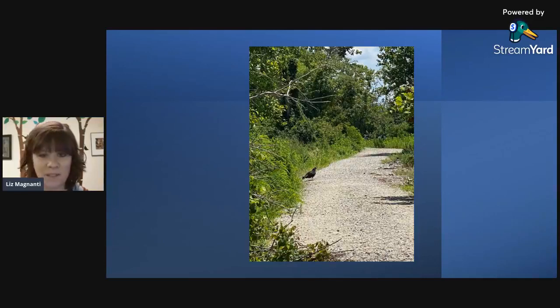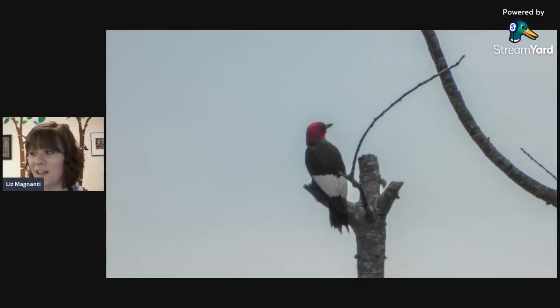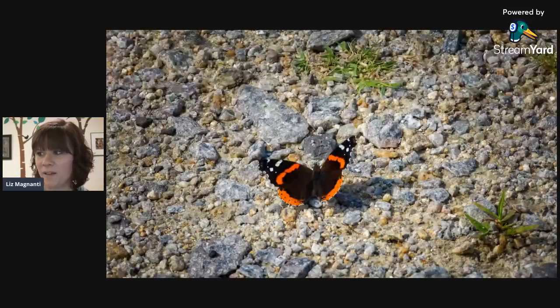And I also snapped this picture with my cell phone of a turkey vulture that was just sitting on the path as I was walking by. So you can see it's kind of small, but that was the turkey vulture just hanging out there. And came across a red-headed woodpecker. We talk a lot about different woodpeckers, and we do have red-headed woodpecker here in our area, but they're not very common. So it was really exciting to see this red-headed woodpecker.